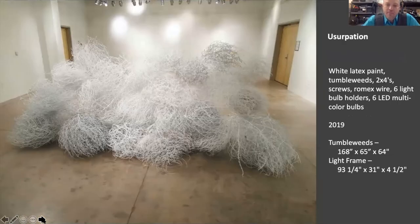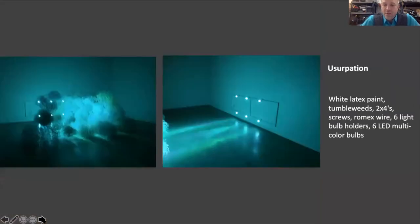Usurpation is an installation piece of art that is made out of 40 tumbleweeds covered in white latex paint, which is a form of plastic. In this piece, it actually consumes all of the tumbleweeds. Here you can see there was a framework that was made to hold lights. And when the lights are turned on, they envelop the entire thing of tumbleweeds and beyond, which lights up the entire room and casts a shadow on the back wall.